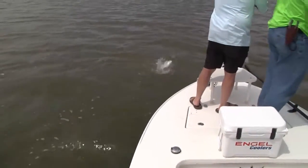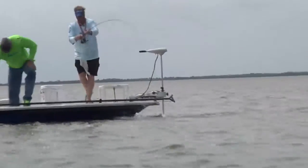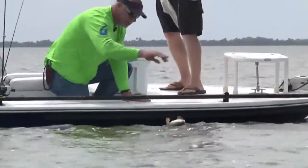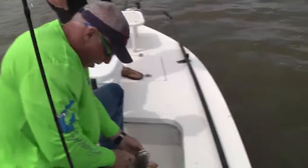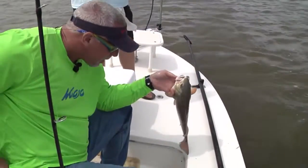Nice fish, though. Nice fish. You're gonna catch all the big fish today, huh? I guess. Just how my day rolls. Yeah, this one's about the same as the last one we caught. Come on, come on, get up here. Got pretty spots. Pretty spots. There you go. There it is. Slam that one. Pretty spots.